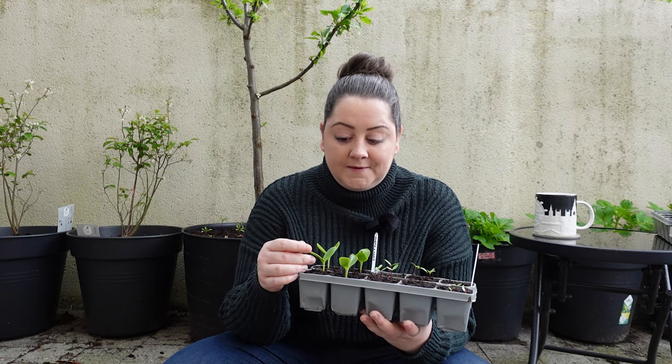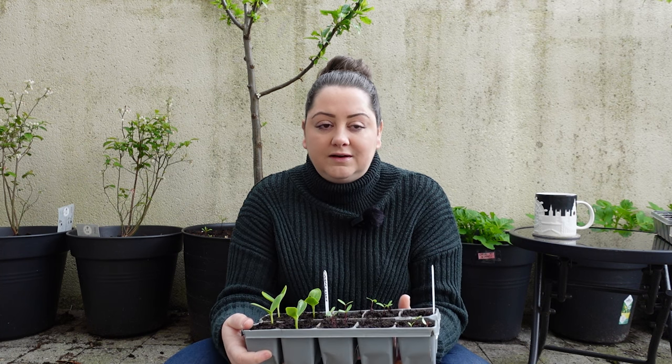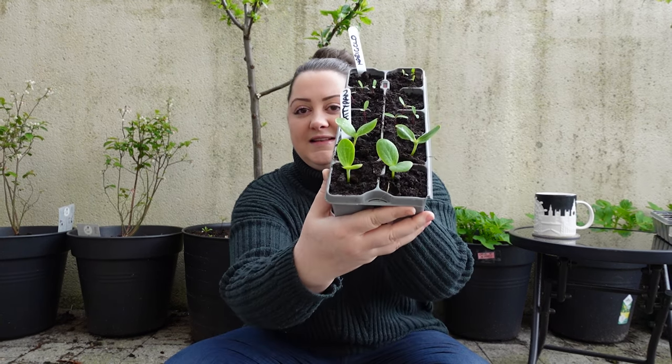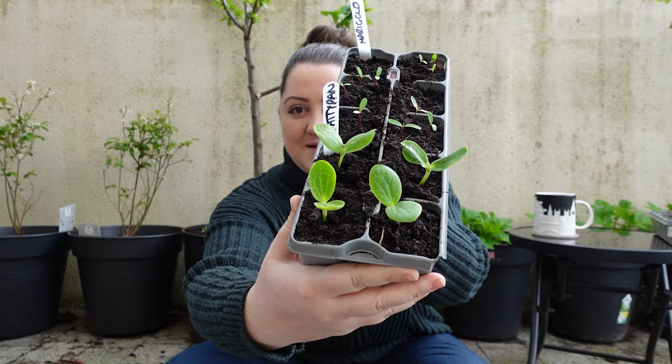Last year I did courgette and it was so prolific, the leaves were this big. They took up all the space in the garden. I couldn't walk past anything. Every time I walked in the garden it was snap. So I just thought maybe go for a smaller type of squash. I mean, look how beautiful those leaves are.